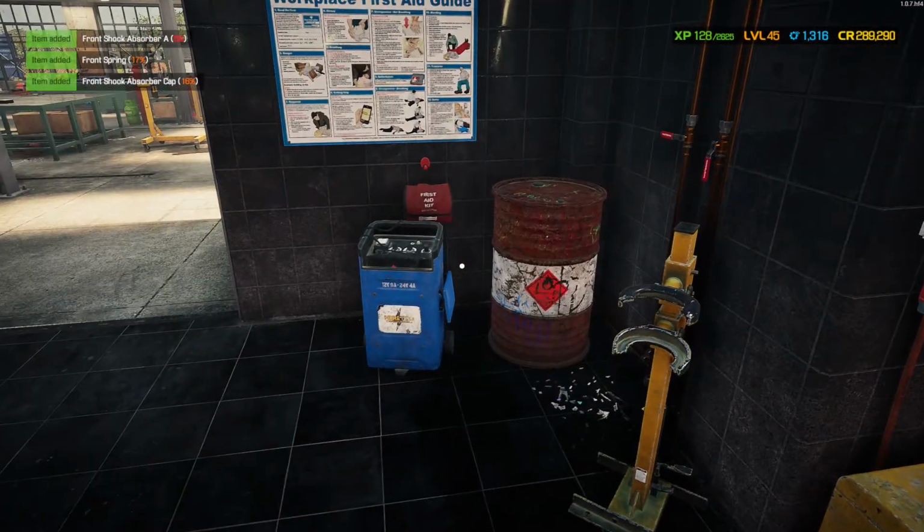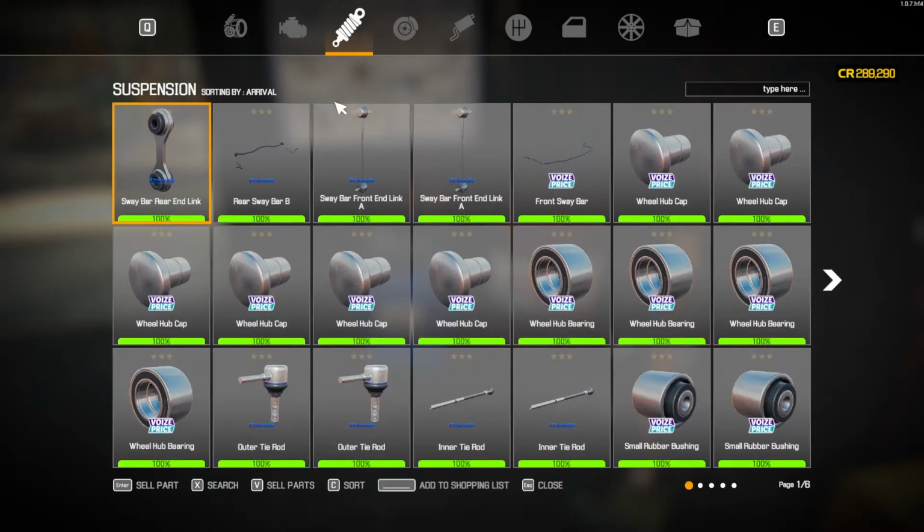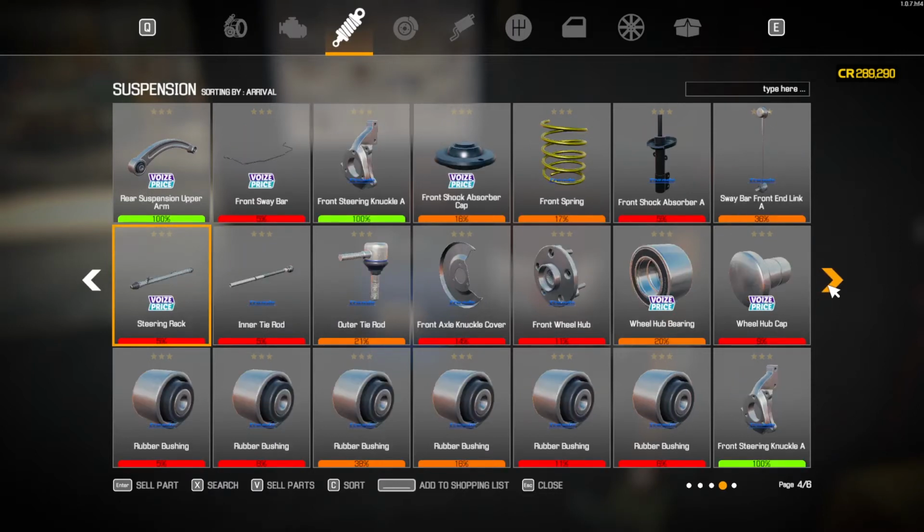And then when you go to inventory now, normally it would all be boxed up, as these two are, but now it's not boxed up, it's not combined as a unit, so now you'll be able to see the bits and pieces for that suspension unit. There's a rear spring. Actually, it's a front one, so it's not that one. It'll be this one here, the front shock absorber, the front spring, and then that's the cap, and then the front shock absorber A.